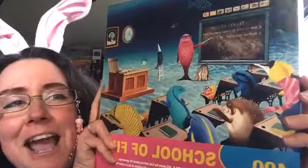It's called School of Fish, and it's just this hilarious image. It's all taped up, but anyhow, it's a family puzzle from Springbok. If you are going to buy a new Springbok puzzle, these are 400 or 500 pieces. They are a blast. And look at it. I just love this image. I mean, didn't we all have a teacher that looked like that when we were in third grade? I think we did.